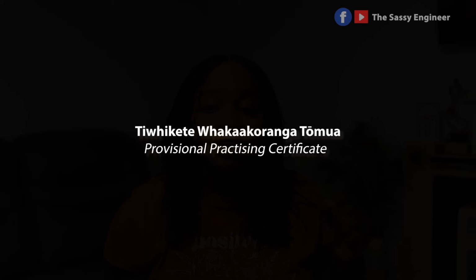The next thing is your practicing certificate. There are different types of practicing certificates, but as an overseas teacher, you will need to first apply for a provisional practicing certificate, or Tumua practicing certificate. The Maori name is Te Tiwhikete Whakaaronga Tumua. So that's what people just call Tumua practicing certificate. You need to do this before progressing to the Tūturu full practicing certificate. So this is a full practicing certificate. But as an overseas trained teacher, the first one you need to do is a provisional practicing certificate. With this Tumua practicing certificate, you can register to teach in New Zealand.